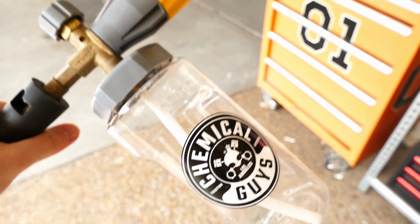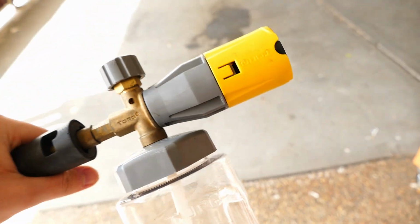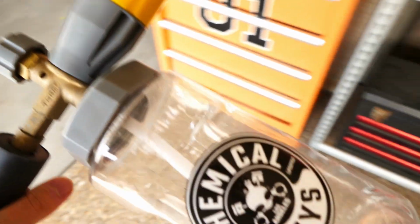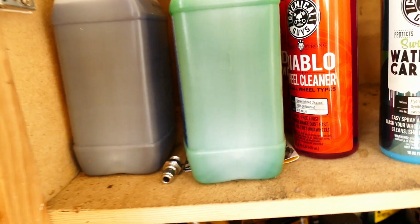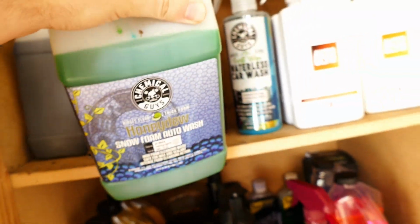Whoops, one last thing. I also forgot we will be using the pressure washer today with the Chemical Guys big mouth. So we also need some snow foam. We'll be using the Honeydew Snow Foam Auto Wash from Chemical Guys as well.